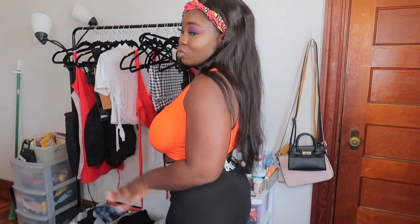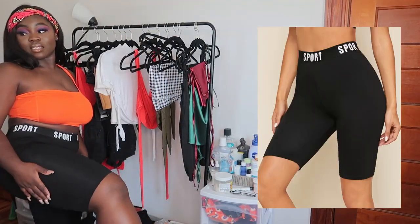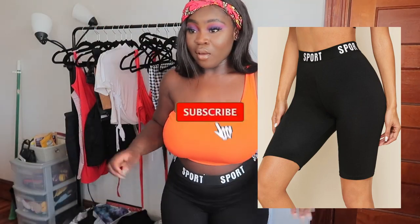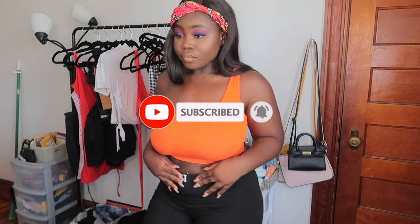Yeah, this is another piece. I have a top, and these are separate. I bought this separate from this. I think this was supposed to be biker shorts, but let me just show y'all. Like, that's not biker shorts at all. It's cute though, it's still cute. It's a good length and it's comfortable. This top too, it's nice.